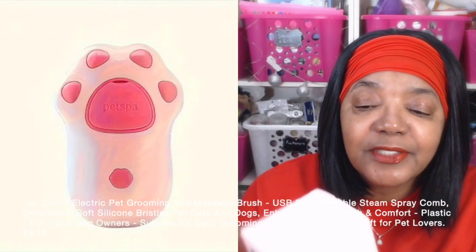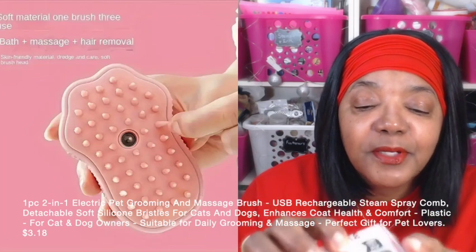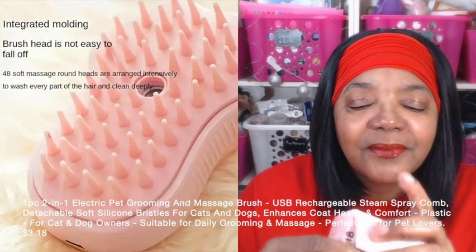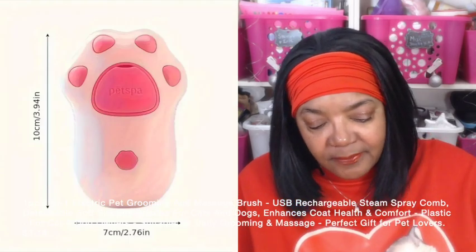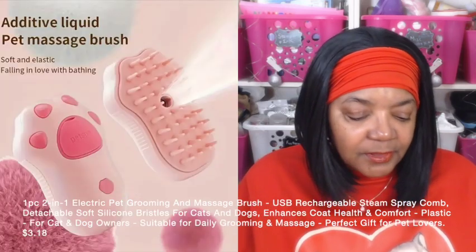Now this item right here, $3.18 is what I paid for this. This is a pet product. If you have a pet, it made me think of Lacey, because I do plan to get another fur child down the road. I don't know if it's going to be a hairy one or a non-hairy one, but this one comes with a charging cord and a little instruction booklet.